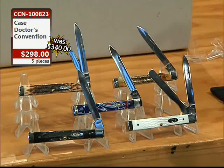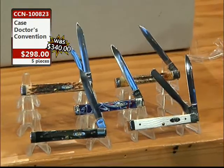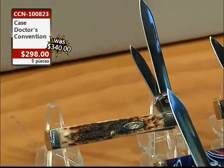And here are the doctor's knives you were talking about earlier. They are in the vault, folks. Case quit making these before the year ended and put them back in the vault, which I thought was interesting because they just released them from the vault that same year. So it was a very small window of opportunity.